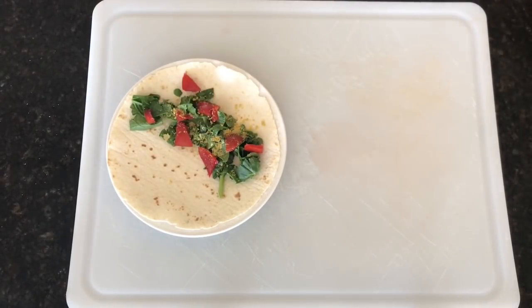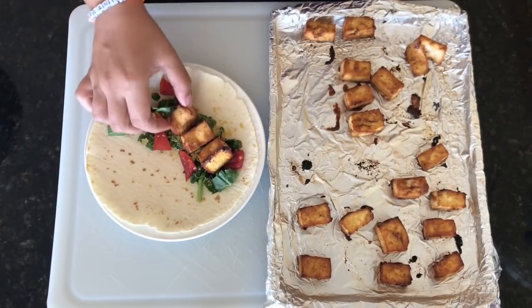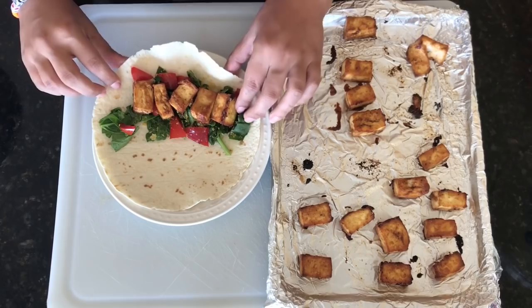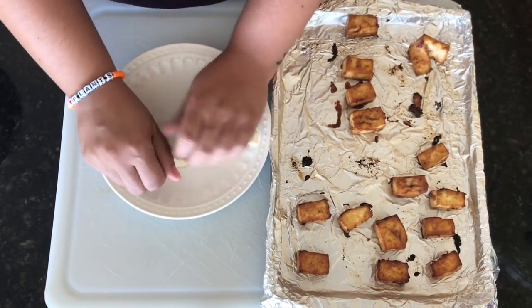And this barbecue tofu that I'm going to be adding was just drained for about a couple hours, and then I coated it with some barbecue sauce, some salt, pepper, garlic powder, and nutritional yeast, and threw it in the oven and let it sit for a little bit, and then it gets nice and firm.